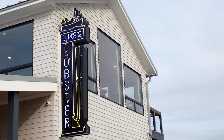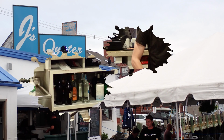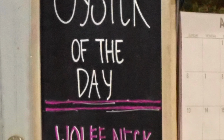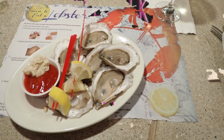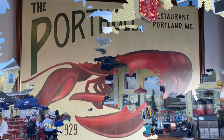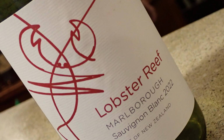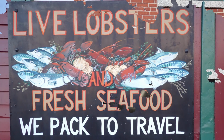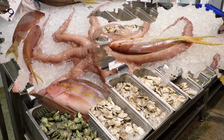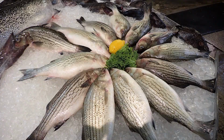So many choices. I need some advice, and there it is. After a great dinner and a walk through the fish market, I will be off the next morning to visit the lighthouses on the south side of Casco Bay.